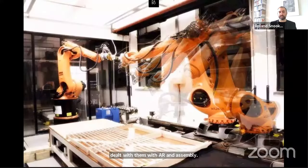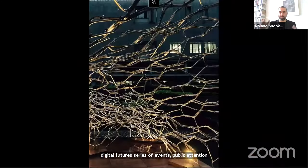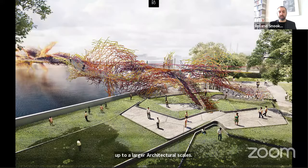This is something we've also tried to scale up. This is actually a previous project we've done through the Digital Futures series of events, fabricated at Tongji University, where we're trying to go from these 900 millimeter long brass rods up to 1800 millimeter long aluminium rods to try and make a small pavilion. But our ambitions, of course, are to try and take it up to larger architectural scales. In this case, we're looking at the way it might be taken up to the scale of a pedestrian bridge.